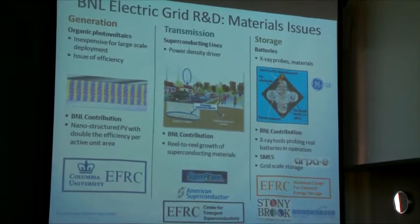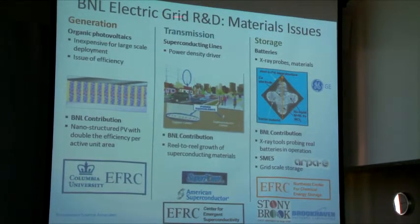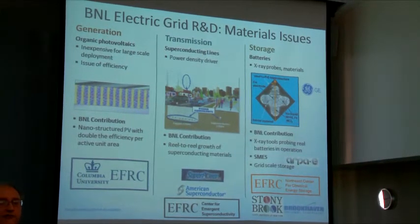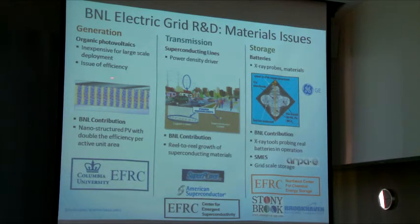And with my short talk, I'm only going to give you an overview flavor. But in terms of the electric grid, a lot of our work is on the material issues that underlie the problems in generation of electricity, transmission of energy, and storage of electrical energy. And there's some examples here. We're working with Columbia on an Energy Research Center on photovoltaics. You might hear a little bit more about this from Emilio or others today.